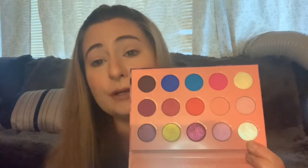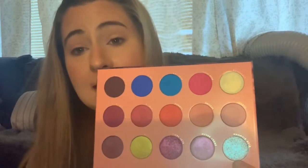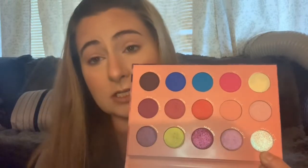This is also vegan and cruelty-free, and this one is also gluten-free, so if you have any gluten allergies, I don't know. And then we also have, what else is this? This also has pressed pigments as well. So it is also advertised as not being eye safe. It can stain and cause irritations to some people. And if you're interested in this palette, you could get this at Sephora, Morphe, the Lunar Beauty website, and Beauty Bay.